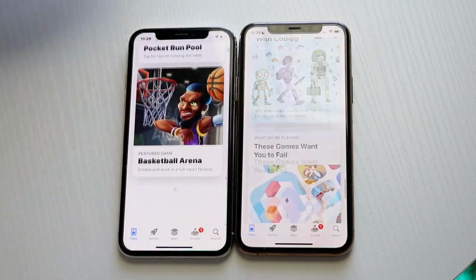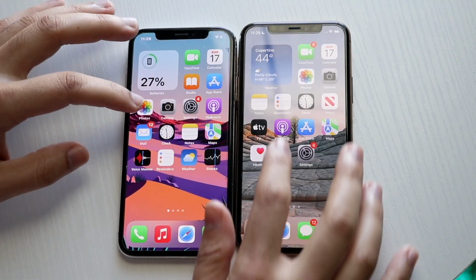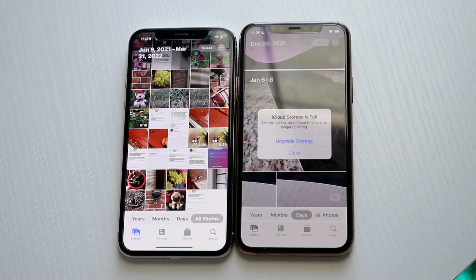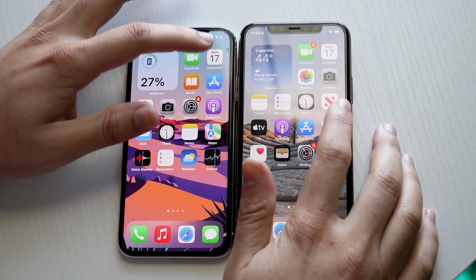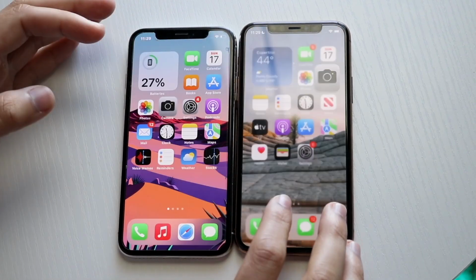Scrolling through, let's see which one is faster. And I kind of think they're both going to be around the same thing. Let's go and hop out of this one. Let's go and get into photos, 3, 2, 1. Kind of the same thing as well. Hopping out of this one, let's go and do camera, 3, 2, 1. And about the same thing too, really not that big of a difference.